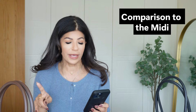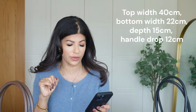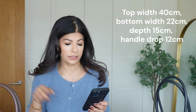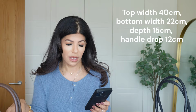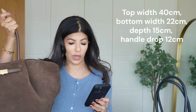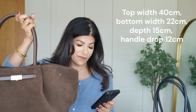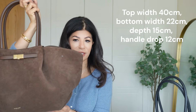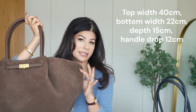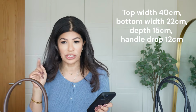So the Midi, and I will put this on screen so you can take a snapshot and compare it with this tote bag. But for the Midi, the top is 40 centimeters as opposed to 58 centimeters. The bottom width is 22 centimeters as opposed to 36 centimeters. The depth is 15 centimeters. So the depth of it, kind of this way, is actually a centimeter more than the tote. And then the handle drop is 12 centimeters.